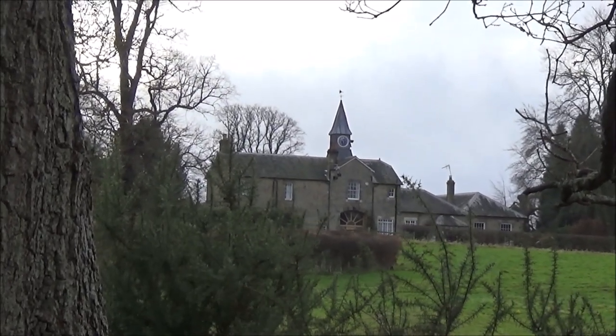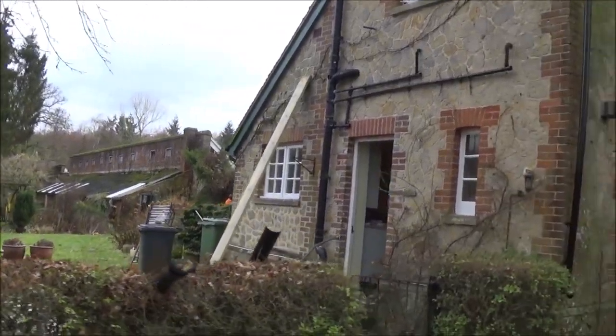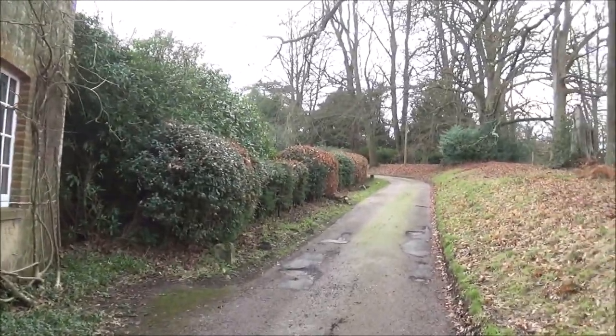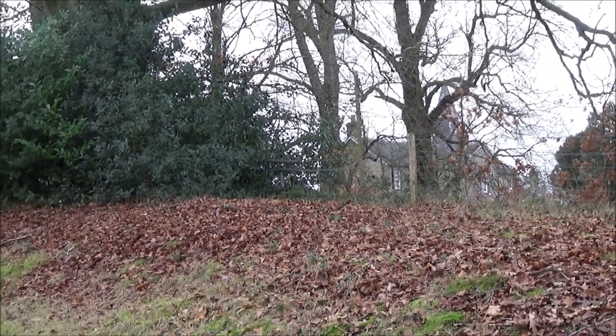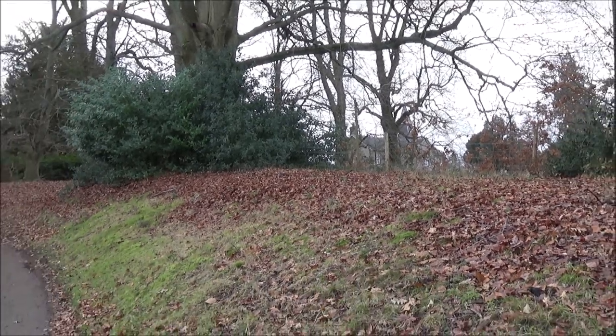So here's the first glimpse of Foley Manor. This is Foley Manor. It's a mid-19th century Italianate country house. It's got an orangery, it's got a lodge, it's got stables, and it's got a lot of estate grounds.